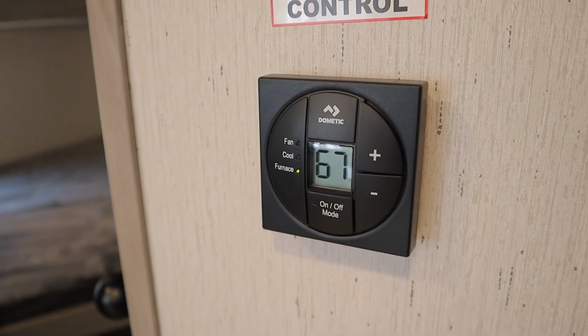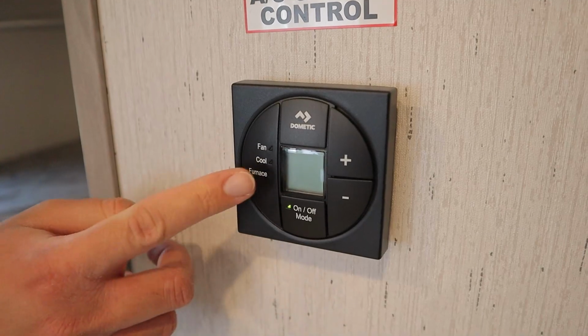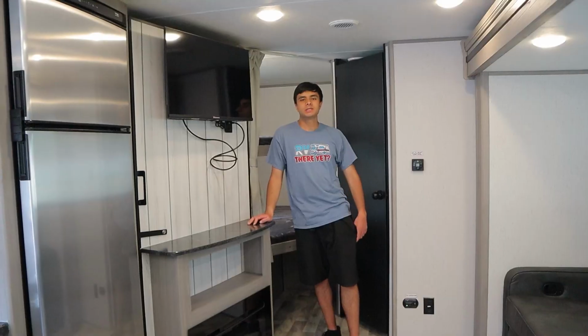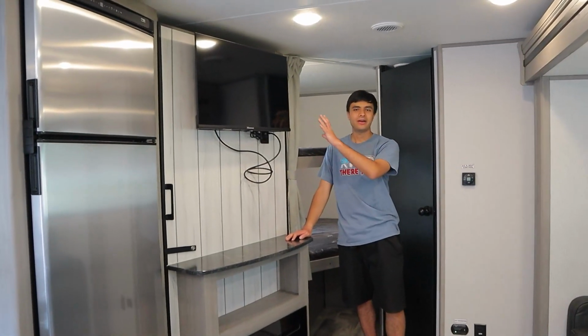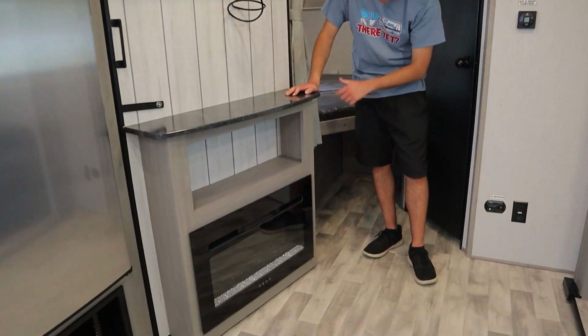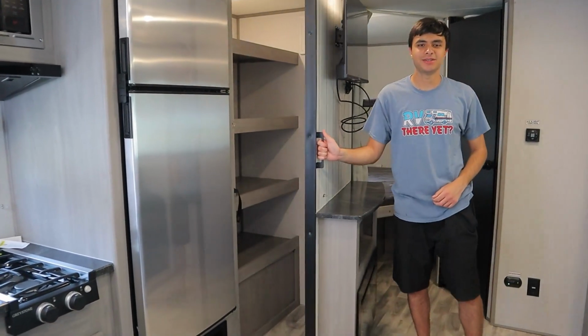So the furnace is going to run on a bit of your house battery and a bit of your propane. So you won't need the generator for the furnace, but you will for the fan and the AC. To my right here, we are starting off with our living area. We have a TV up top here, and then below that we have an electric fireplace. And behind all that, we have a bit of pantry storage.